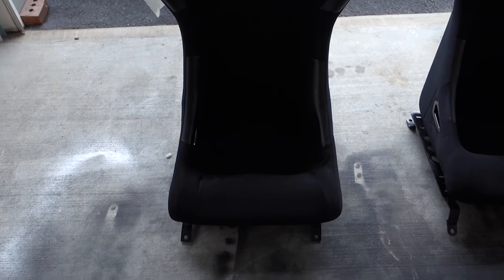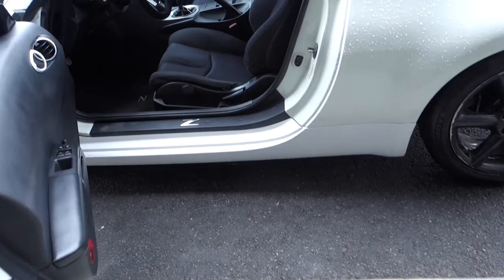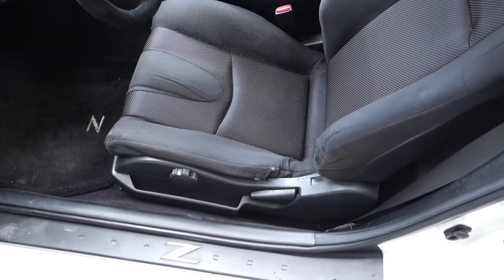But it turned out pretty good. Like I said, I'm pumped on it, so we're gonna snatch the old seats out, go ahead and throw them in and see how they do.